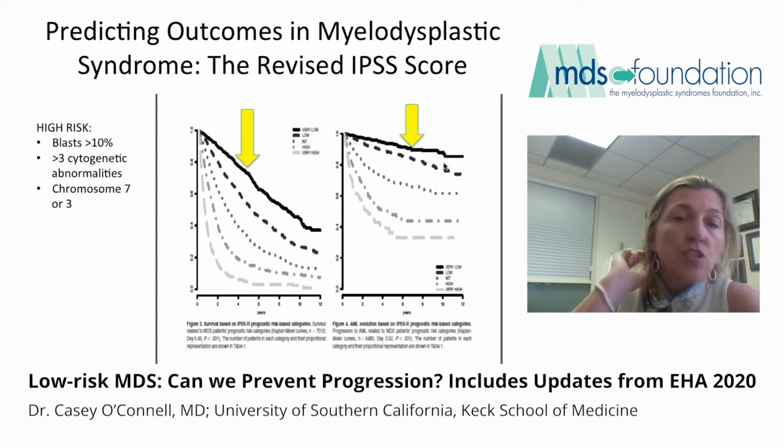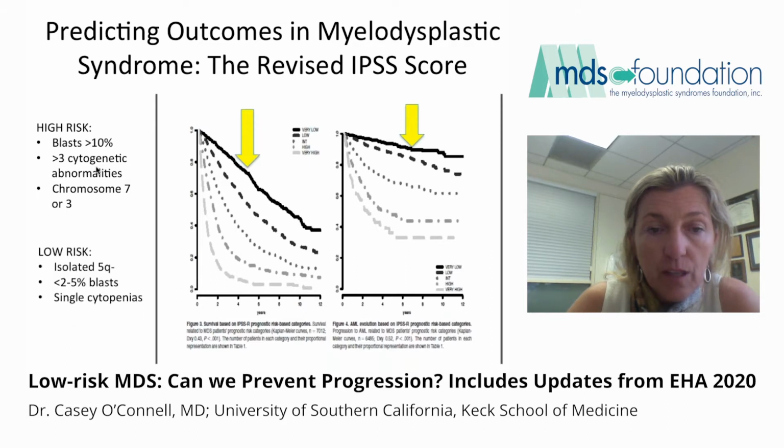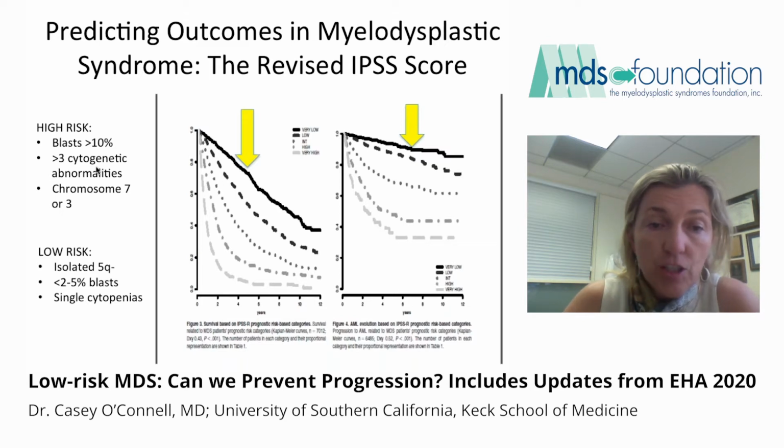The high risk patients generally have some grouping such as blasts, which are the leukemia cells in the bone marrow, greater than 10%, more than 3 cytogenetic abnormalities, and an abnormality in chromosome 7 or 3 is usually considered particularly high risk. Whereas low risk patients may include patients with the isolated 5q-, that deletion in 5q that we talked about, fewer than 2 to 5% leukemia cells or blasts in the marrow, and often a single cytopenia.